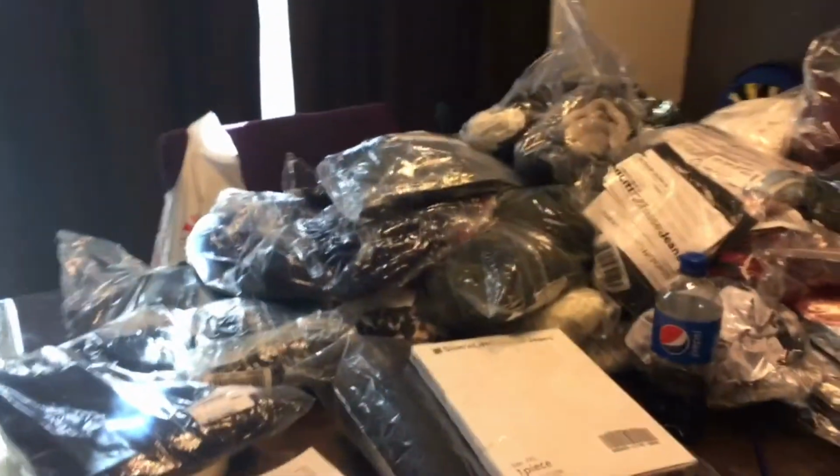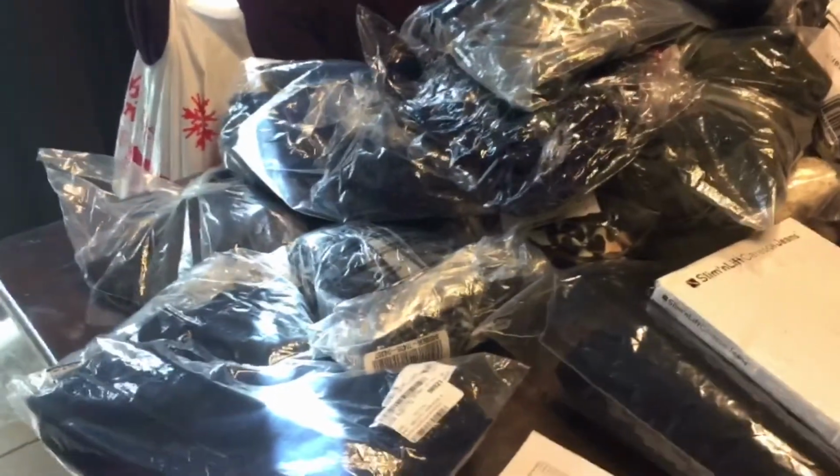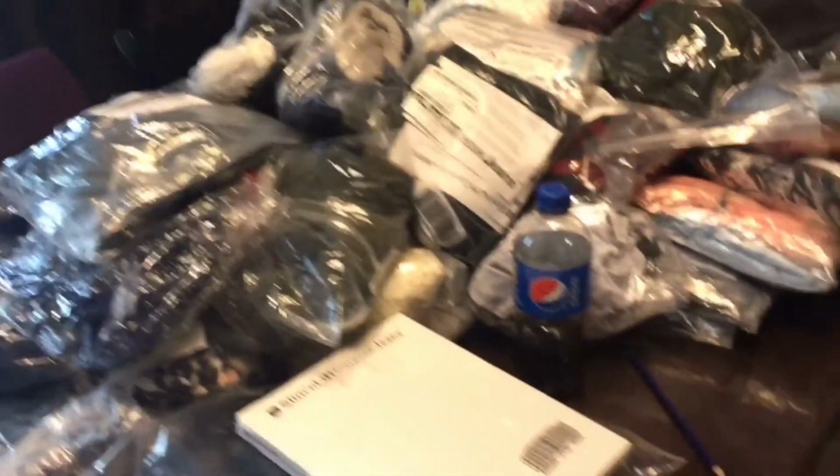Alright, so this is what we have here. I took everything out of the box, so I'm going to toss everything back into the box. Looking at the manifest here, there's only one item that we have an exact multiple of. All of the rest of them are individual, unique items.